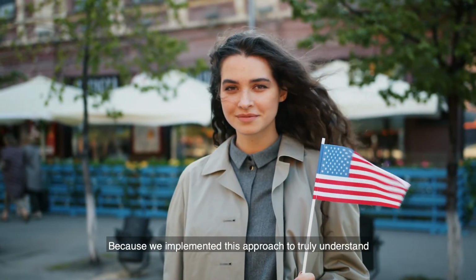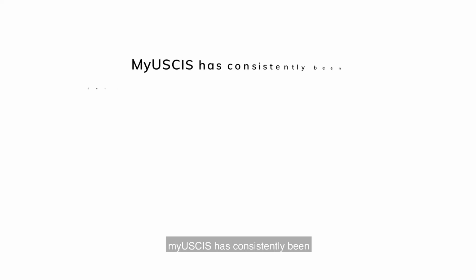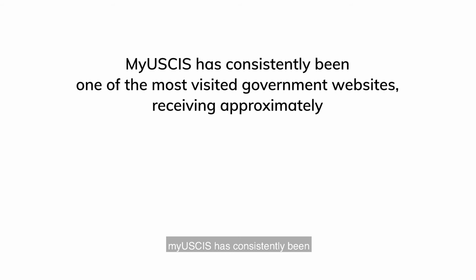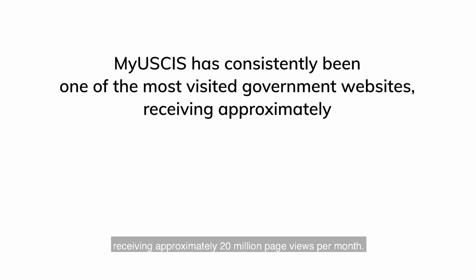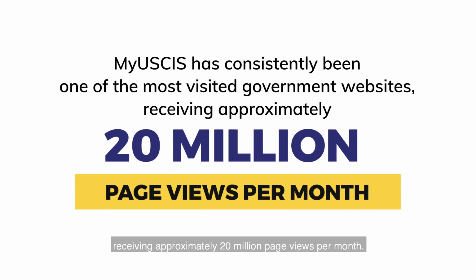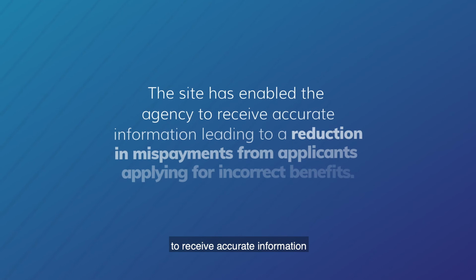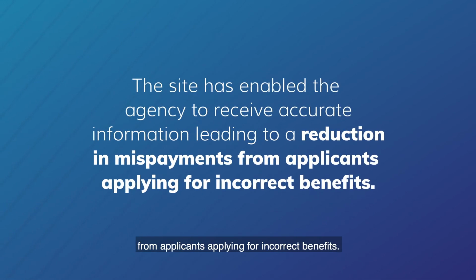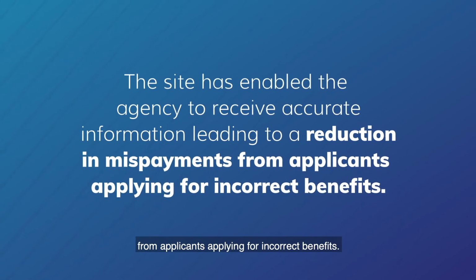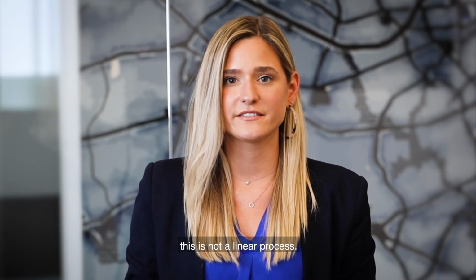Because we implemented this approach to truly understand our customer and their needs, MyUSCIS has consistently been one of the most visited government websites, receiving approximately 20 million paid views per month. The site has enabled the agency to receive accurate information, leading to a reduction in missed payments from applicants applying for incorrect benefits. Like building any relationship, this is not a linear process.